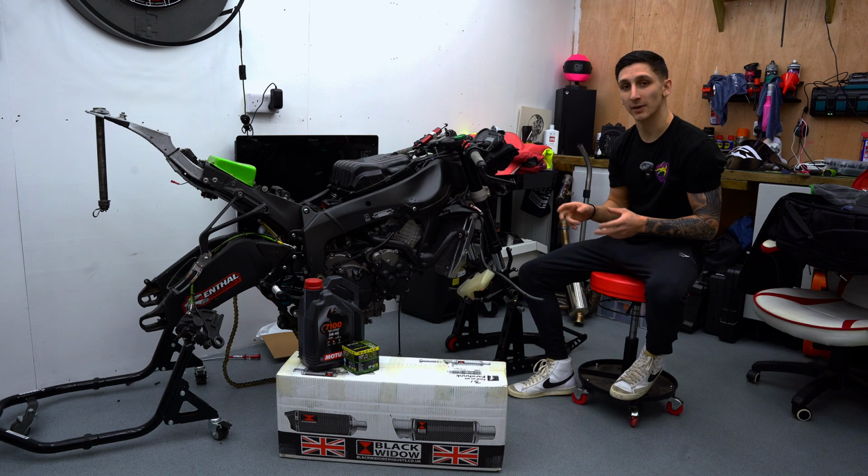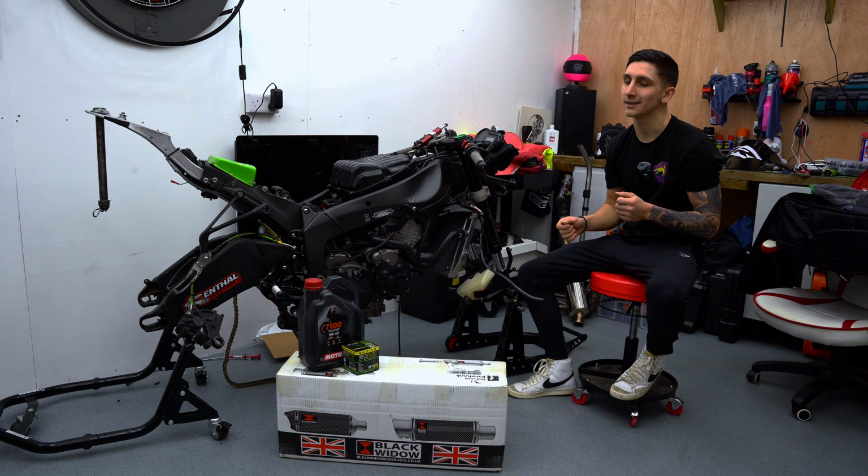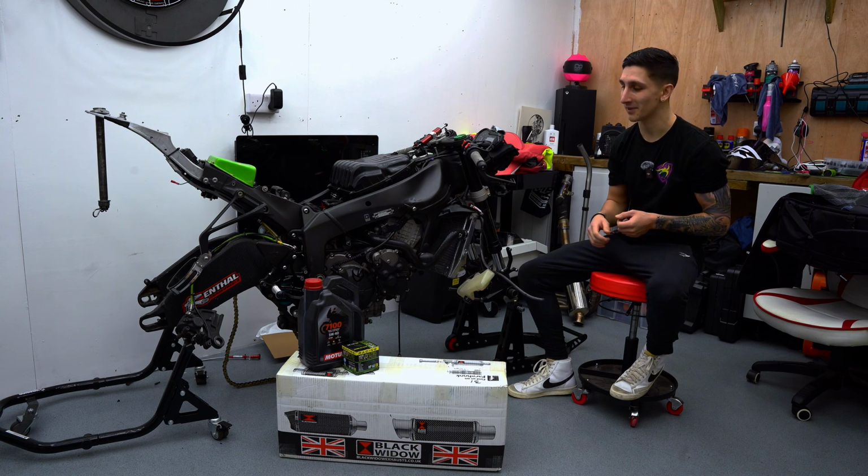Once we've got those two bits done, we're getting the fairings back on, which have now all been sprayed. Did have a bit of an accident bringing them back in the van, so there's a couple of little scratches here and there, but thankfully Danny D is doing some mad graphics on it, so I'm sure he'll be able to work something out and cover those.